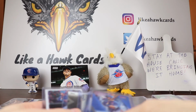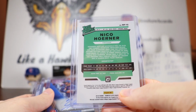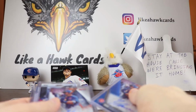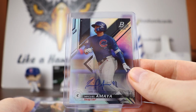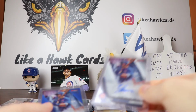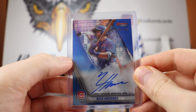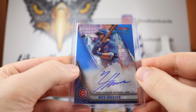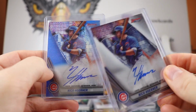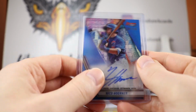But again, he gave a very nice package of Nico for Hawk. Nico Horner was this nice rated prospect from Donruss Optic. Then have Miguel Amaya, who's the top prospect for the Cubs right now. Sticker auto from Platinum. Then had a Renee Young auto out of 99. Then had a very interesting one, this was Nico Horner on card from Bowman's Best, 2019. And then the big one was the Nico Horner out of 150 right there. And that is on card. Beautiful. Look at how this stuff looks. I like the white, but the blue, especially with the Cubs blue jersey, this is a super card. Thank you so much for that. There's the back of that.